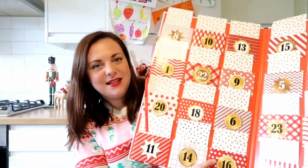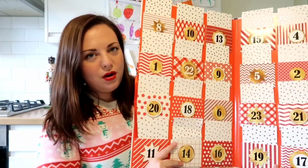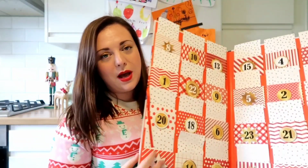So I decided to repurpose it because obviously this is the outside, and then inside there's all these pockets and pouches. So there's 1 to 24, just like a normal advent calendar, and this is where all the books slipped into when it was a book advent calendar. And I just thought, wouldn't it be really nice to make an acts of kindness advent calendar? So my plan was that we would come up with different acts of kindness that we could do every single day all the way to Christmas Eve.